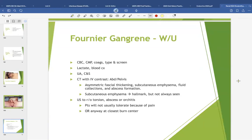So what do you do? You want to get your CBC, coags, because they're going into surgery. Make sure they're not septic. Get a lactate, get a blood culture, get a urinalysis, culture and sensitivity of the urine. And here's where you find out, this is the number one diagnostic thing you need to do: get a CT with IV contrast of the abdomen and pelvis.